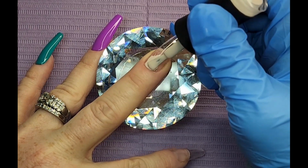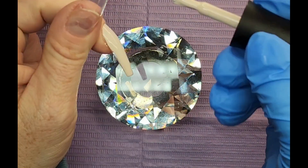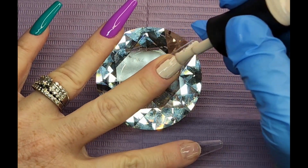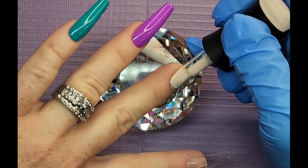I usually use this as a background because to me it's perfect. Sometimes you don't want white, you know, it's just too bright. So this is just, I think it's the perfect background color. So I wanted to do something different on the middle finger.